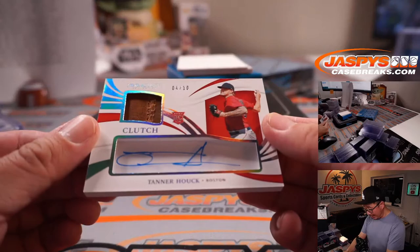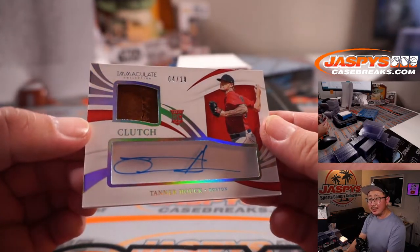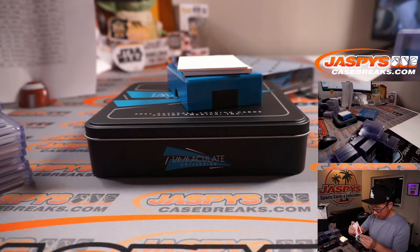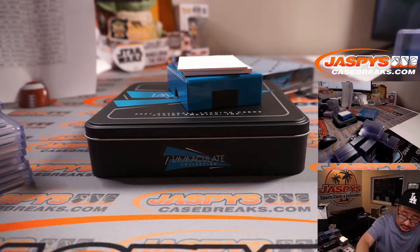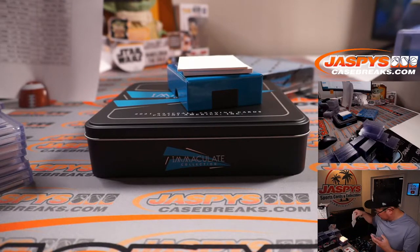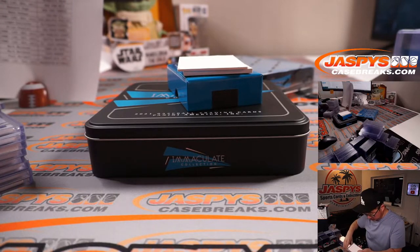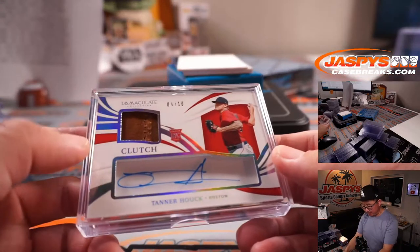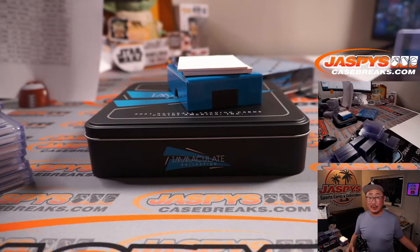Tanner Hawk, 4 out of 10. Clutch, relic, and autograph. Piece of the glove, maybe? That looks pretty cool. I don't know if this is going to fit in a 180 top loader. No, I'm going to say it's going to go into a slider box. Red Sox are a number block team. So that goes to Boston 4. And that will be 4 for Peter.